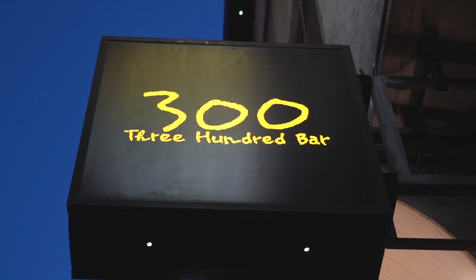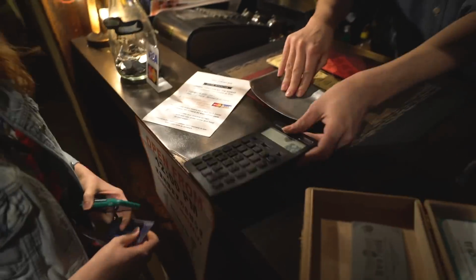We're heading into this bar called 300 Bar. I think the way it works is everything is 300 yen, and you have to buy these tickets ahead of time. 300 yen a piece, and then you can get anything you want, and there's a minimum that you have to get. So we're trying to figure out exactly how to do this. We have got our tickets, so they're 300 a piece, and you can get one drink or one food item with each of them.